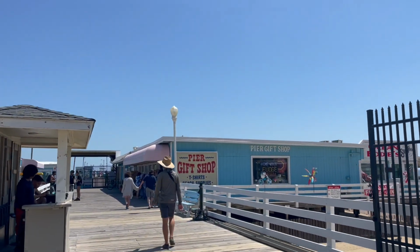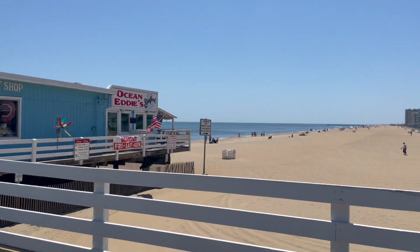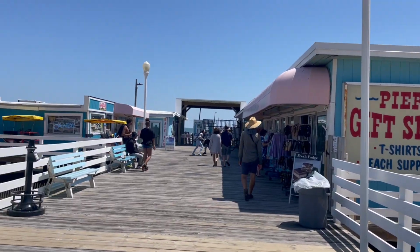And while here, why not take a walk on the Virginia Beach Fishing Pier? It extends out 1,000 feet into the Atlantic Ocean and provides a great vantage point for enjoying the Virginia Beach skyline.